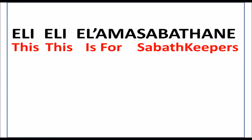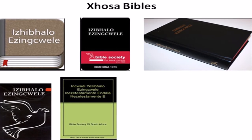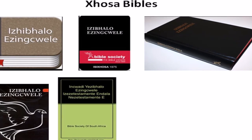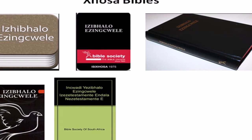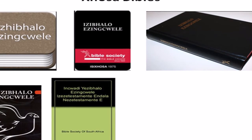But here, I'm just highlighting things that show you evidence that this Xhosa Bible is the Bible you can trust to be closer to the original scrolls, because the original scrolls were in Xhosa language. Everything I will show you that is quoted in the Bible, the names and everything, is all in Xhosa language. It's not a coincidence. The Savior himself spoke Xhosa language, and the Father is quoted. This Bible is called Izibhalo Ezingcwele. I'll show you a picture of it just now. I think this Bible is closer, but in this video I'm showing you evidence. So this is what I'm going to show you next.